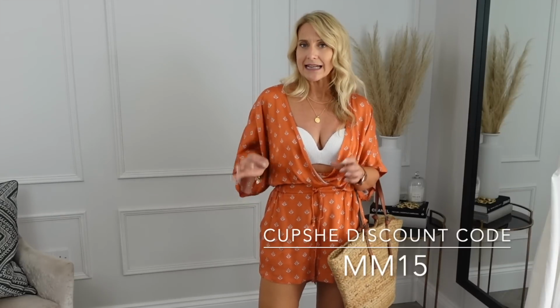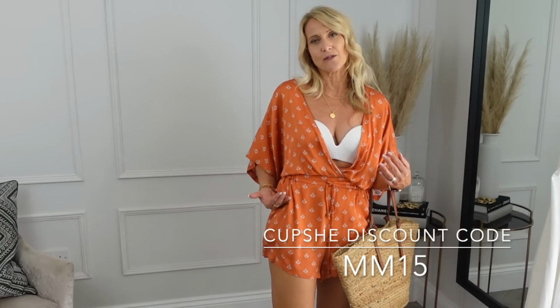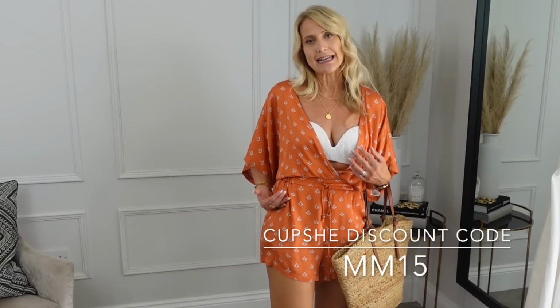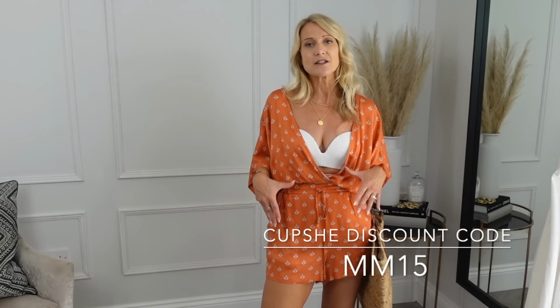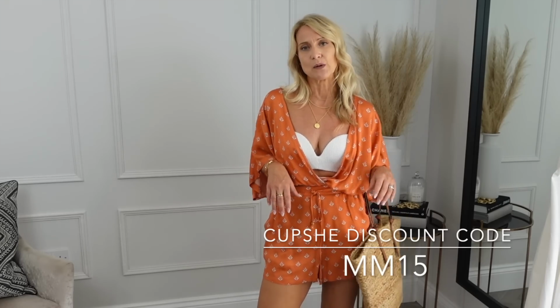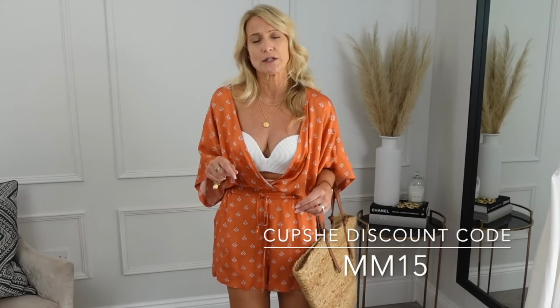So I tend to go, as I said before, for more of a string bikini because I can't afford anything cutting me in and digging me in around those thigh areas. But if you prefer a bigger pant or whatever, then that's available to you as well. So a really good place to shop for swimwear.